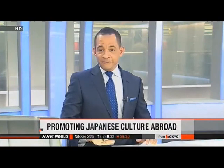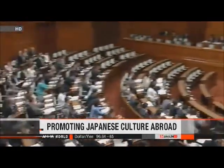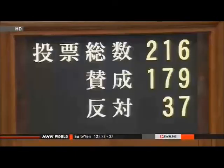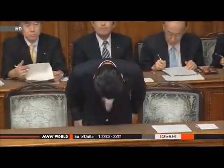Now, lawmakers have passed a bill to better promote Japanese pop culture abroad. This legislation will help to finance companies involved that operate globally. Under the bill enacted on Wednesday, a public-private sector entity will be set up later this year. The government will hold at least 50% in the entity. The newly formed organization will underline government plans to capitalize on the international appeal of Japanese culture as one of the pillars of its economic growth plan.